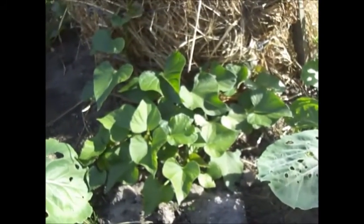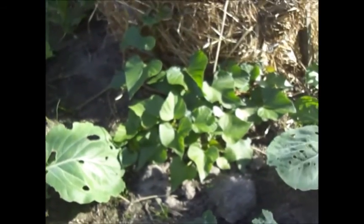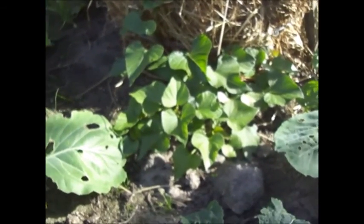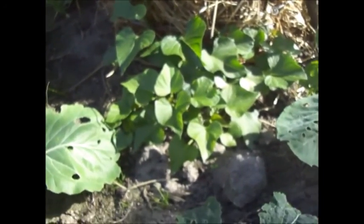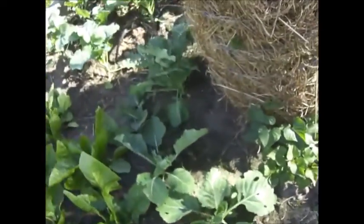Then at the back there, that's some sweet potatoes. So they've still survived. There were actually some little tubers underneath that grew from the original plant. They've shooted and are starting to really spread well.